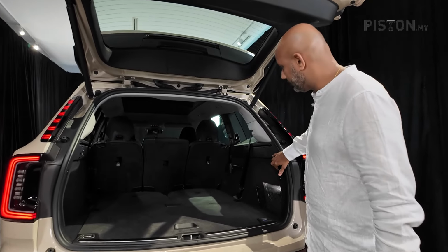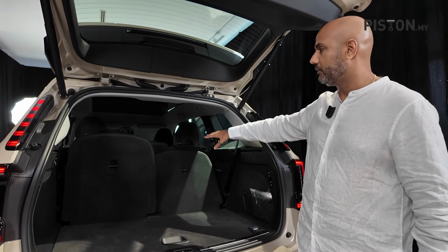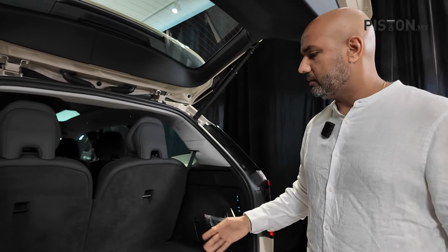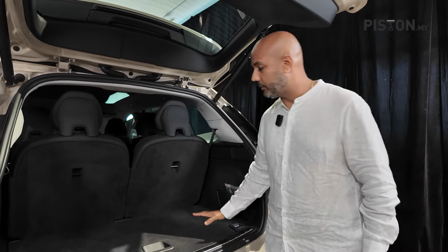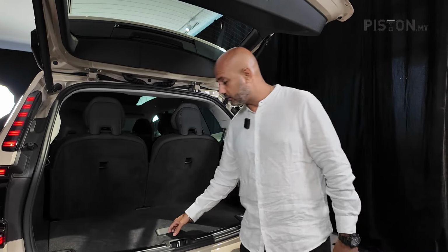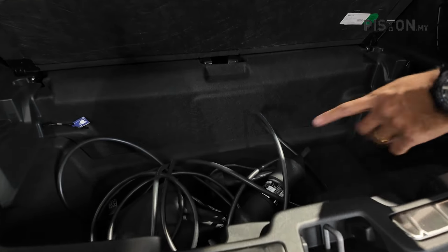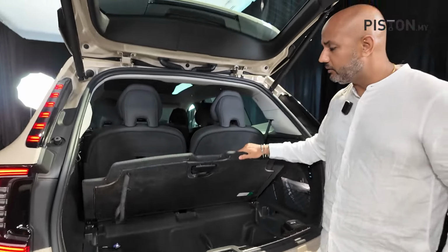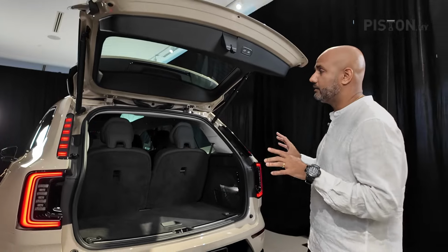But even with the seats up in place, it makes this funky sound before it comes back up. You get the headrest in place. But even with its seats in place, which is good for 7 passengers, keep in mind, you still get plenty of storage space over here. But that's not all, because you get this rather deep storage space over here, which obviously has been used for the cables. But I reckon that you can also store other stuff for a weekend's getaway.